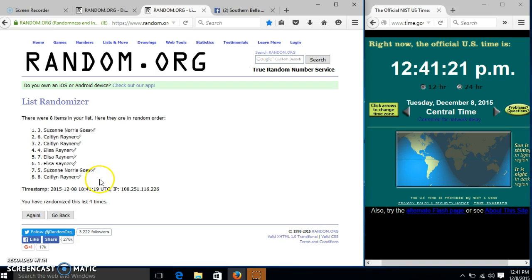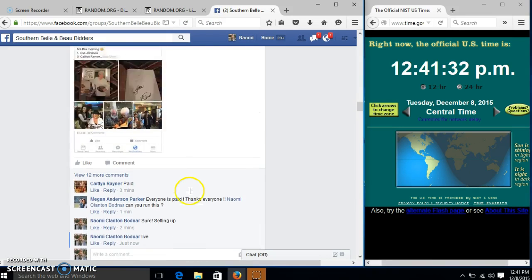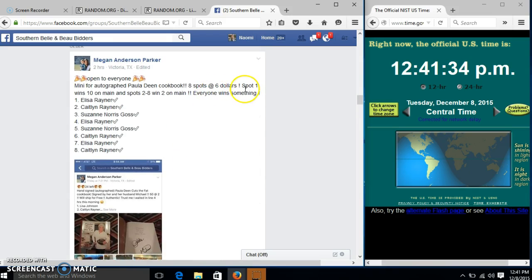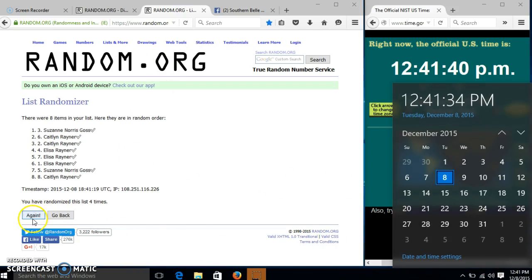2, 3, 4. After the 4th time, we have Suzanne on top, Caitlin on the bottom. We have randomized 4 times. Our dice was 5. Let's get our winners. Spot 1 wins 10, everyone else wins 2. So we'll go for the last time at 12:41. Good luck.